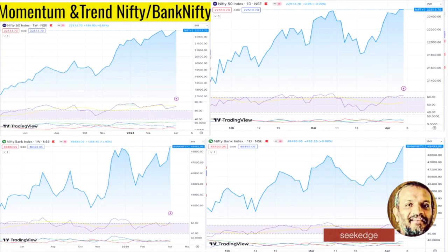Let's move on and try to study the momentum and the trend indicators, so the weekly and the daily time frames on both indices. Left side you have the Nifty, right side you have the Banknifty. On the left side you have the weekly analysis of both indices. Right side you have the daily analysis on both indices. So the weekly analysis shows that it's bullish and rising up, no doubt about that.